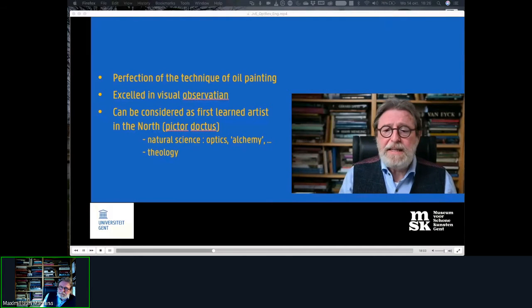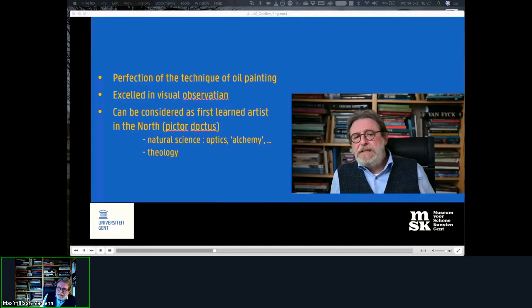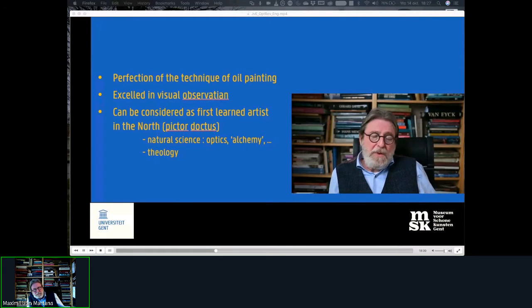Now, a last aspect, beside the perfection of the technique of oil painting and his excellence in visual observation, a third factor plays an important role, according to us, the curators of the exhibition. He can be considered as the first learned artist in the North, a pictor doctus. He was apparently very well aware of natural science, optics, alchemy, testified by his experiments with oil painting and with different oils. He must have been very well aware of contemporary theological discussions.